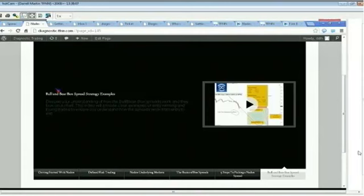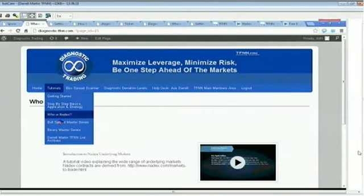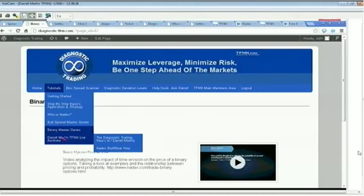Once you're done with that, you can go down to some more videos built in, like who is Nadex. I go through a lot of details on who this Nadex exchange is. We've got the Bull Spread Master Series, which takes you step-by-step through bull spreads. And then, of course, you're going to become curious about binaries, so there's a whole binary video series built in as well, and it's very useful. And then also the archives from the show, because I'll be talking about the bull spreads and all that here on the Bull Bear Binary Hour on the Diagnostic Trading Hour.